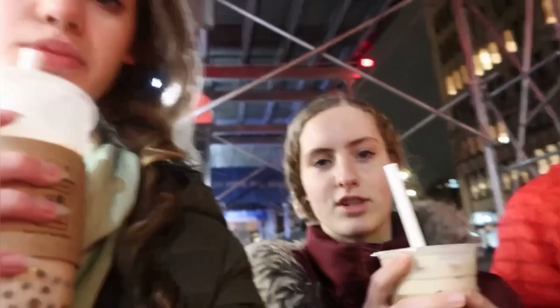It's really good. This is the caramel milk tea. This is our first time getting it. It's really caramely. Not that it's super sweet, but it's a really caramely flavor. All right, let's try the honey milk tea.